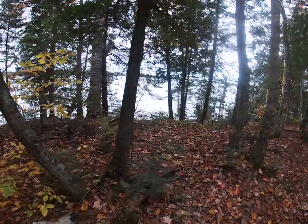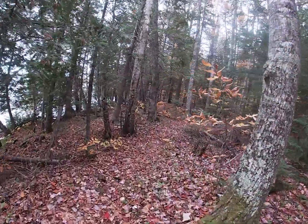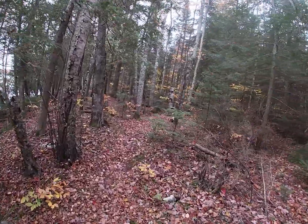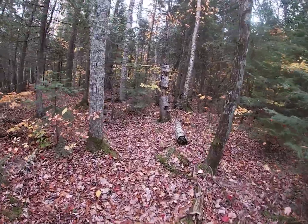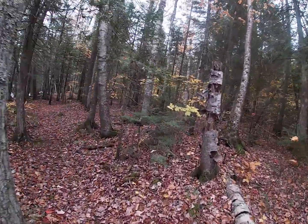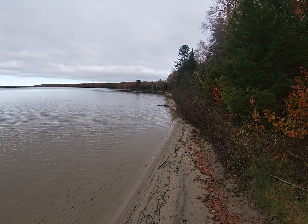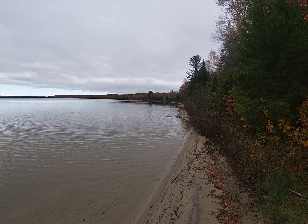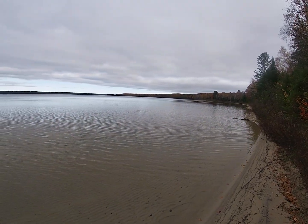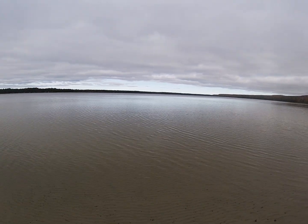That's the other side of Beaver Lake from where we were hiking yesterday. The campsite is supposed to be pretty close to the lake and a creek. As you can see, Big Beaver Lake is pretty calm today. There's not much wind to speak of. I hope that stays true throughout the night.